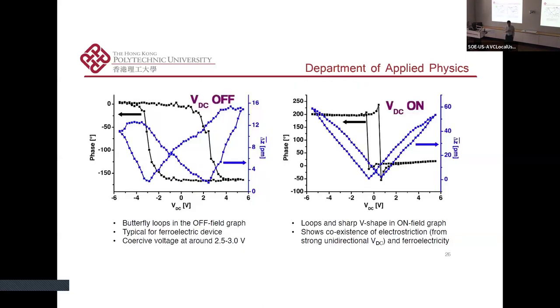Then later on, we also looked at whether there is ferroelectricity, and whether they have a hysteresis loop. When the DC is off and DC is on, there are different techniques to eliminate artifacts. If you want to study ferroelectricity, you need to be careful, because sometimes the signal could be due to other things, such as charges. So there is a certain procedure we need to follow, like VDC off and VDC on, in order to ascertain that the results intrinsically come from the hetero-bilayer.